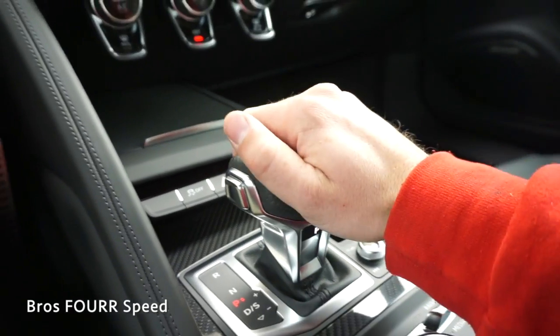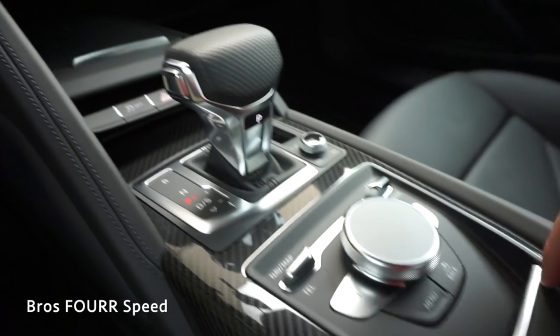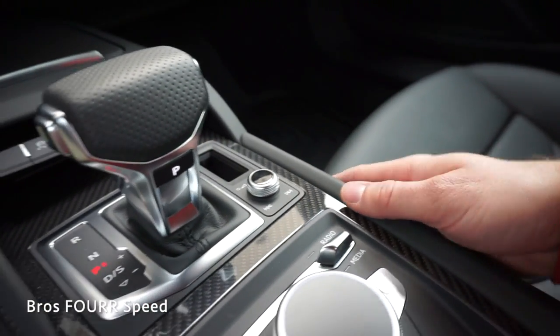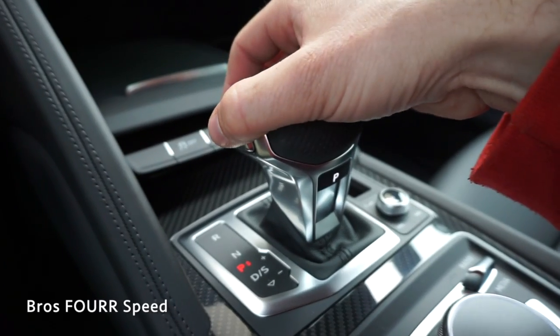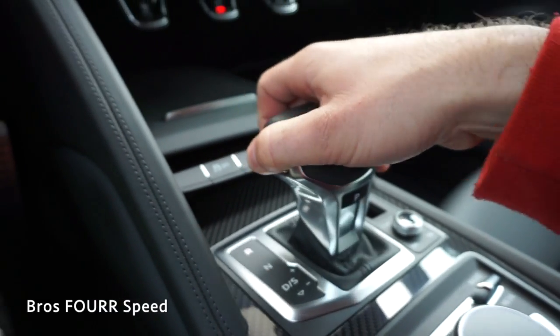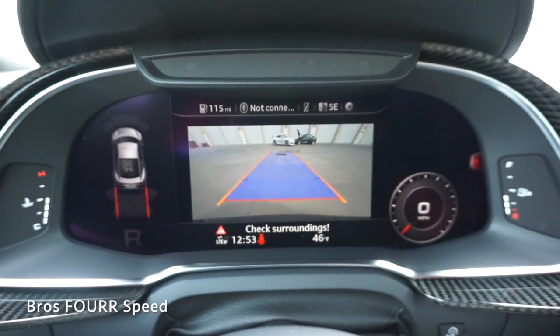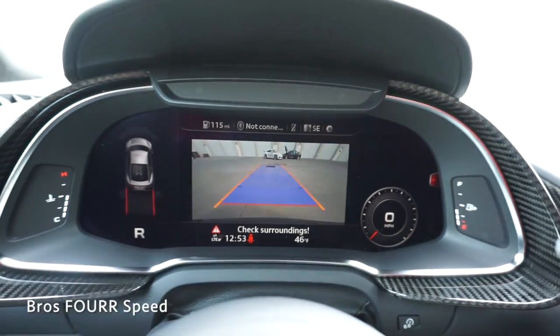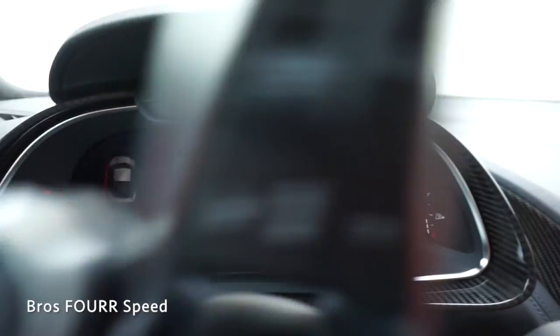Behind that we have the leather wrap shifter, and there's also more carbon fiber surrounding the entire center here. Along with more leather, of course, it gives it a really clean and elegant look. With the shifter here now, just by pulling the trigger on the left, we can push this all the way up into reverse, and you will see the backup camera light up right in the center gauge setup here. It has a very crystal clear view, and by turning the steering wheel, you can see the lines will turn at the same time.